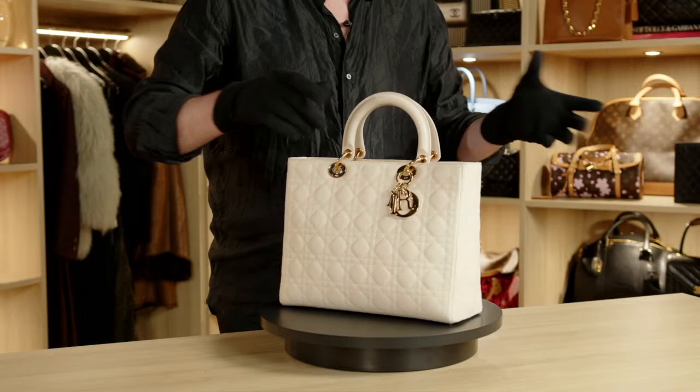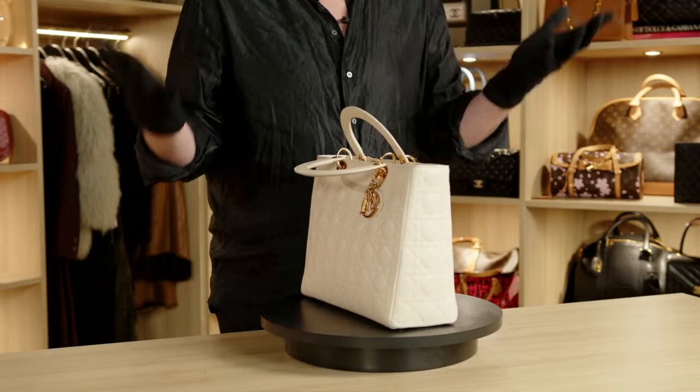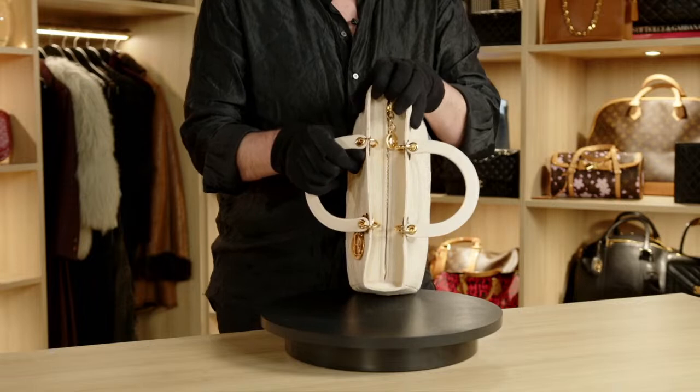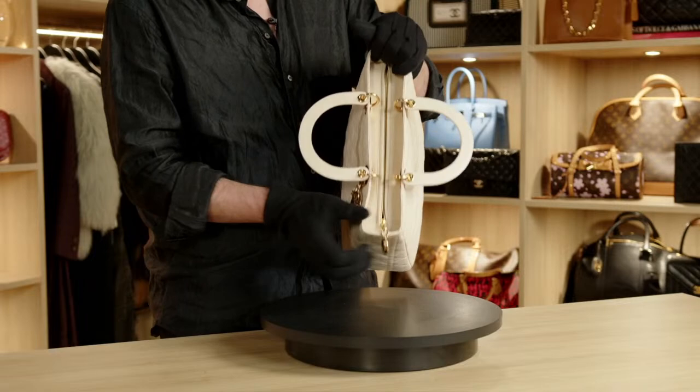Cannage quilting all the way around. Beautiful. I love the cannage quilting because it's like a square, it's diagonal, it's horizontal, it's vertical, it's everything. Every shape in the world. Now the vintage Dior bags, unlike the new ones that Maria Grazia Chiuri has designed, which have the flap, this one has the zipper. Now the only reason I like the zipper better is because look at the zipper pull. But the flap, I will say, is slightly easier to get into. I love that zipper pull here.